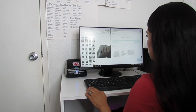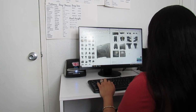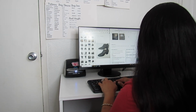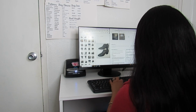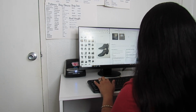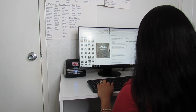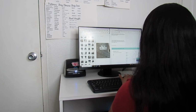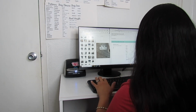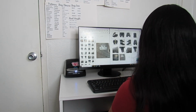To list, all I do is upload the pictures onto the List Perfectly software. I use a description template, quickly fill that in, set a price, and that's it. Later on in the day, my daughter will take those listings I created and copy them to Poshmark, eBay, and Mercari for me. Eventually, I do want to teach her how to create a listing from scratch, but that's how we've been doing it for now.